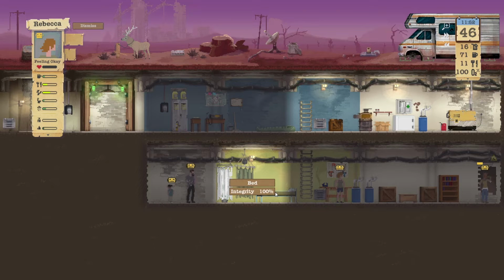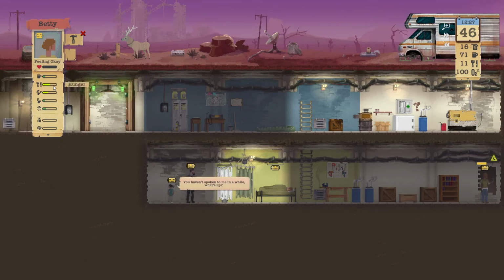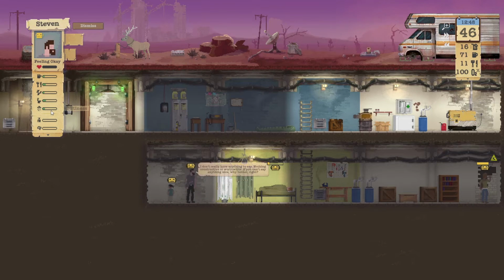Rebecca is a little bit tired. Can you go and have a little sleep there, Rebecca? And house, yep. Go into the house, please. Like dust storm. Yeah, why don't we send the 2 new people out? So Stephen's absolutely ready. His stats are looking pretty good. He is looking okay. In fact, how long is she going to be sleeping for?